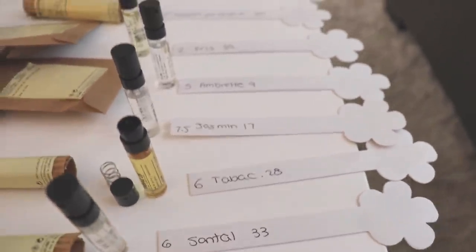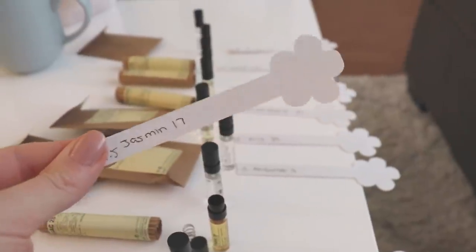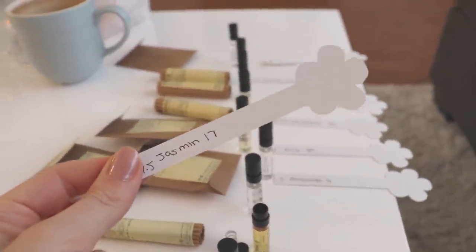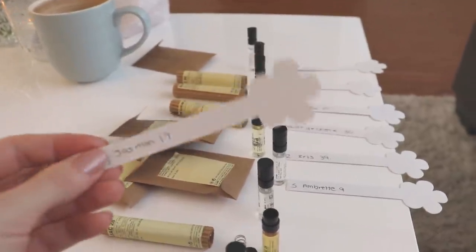The Jasmine 17, now this one I did like. It might be a little bit strong for me. I would worry that this one might give me a bit of a headache, to be honest. It's very pretty. Actually, this would be a great bridal scent. And I think there must be a bunch of other white flowers in here as well, not just jasmine, but that's a very, very pretty one.